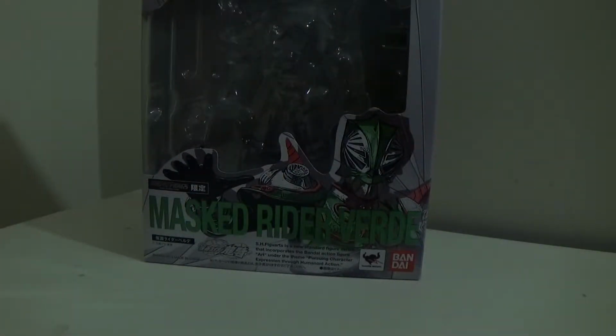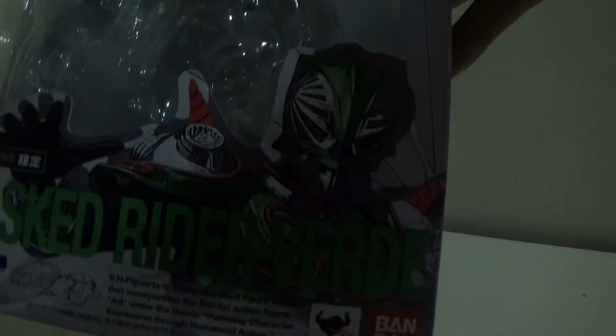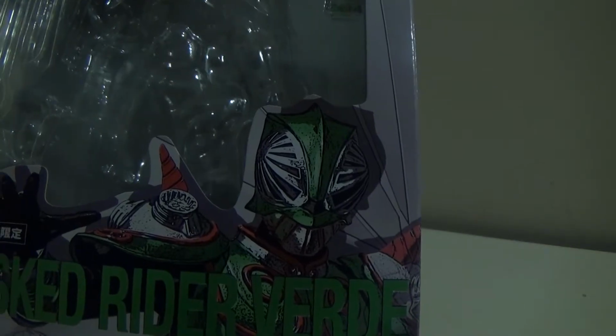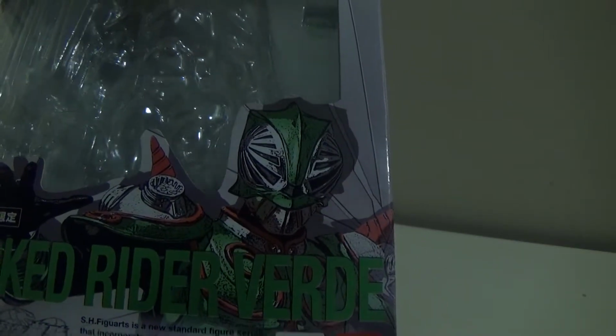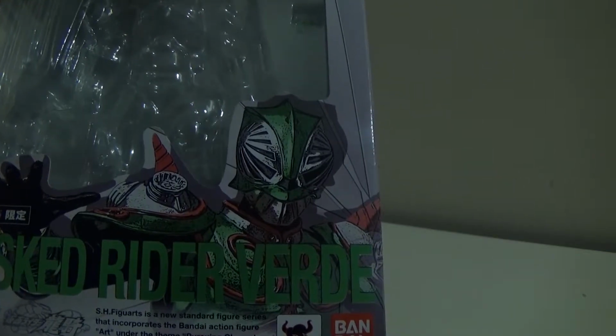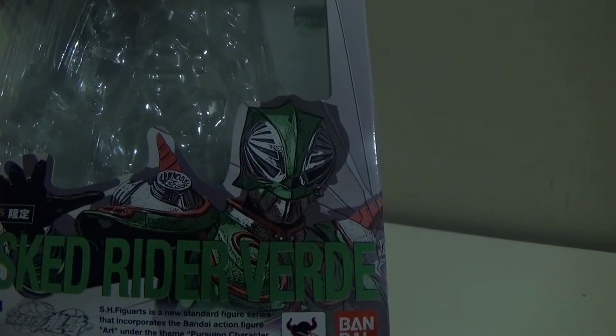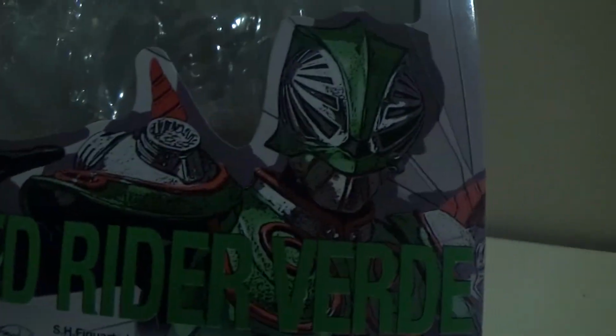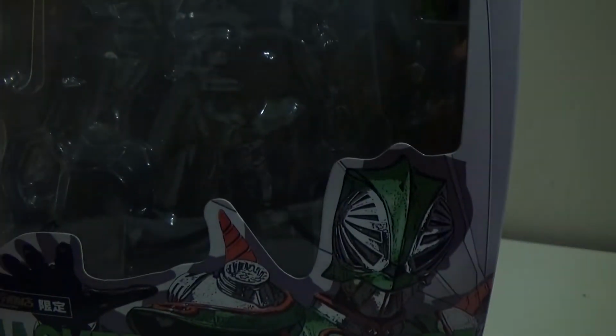So, this is the box for him, and you can see on the front, this shows Camo, or Verde. I prefer calling him Camo, because it's just a more fitting name, and Verde is, in my opinion, not a very good name. It's just green, it's just the Spanish word for green, not very creative, to be honest. So it has very nice artwork on it.